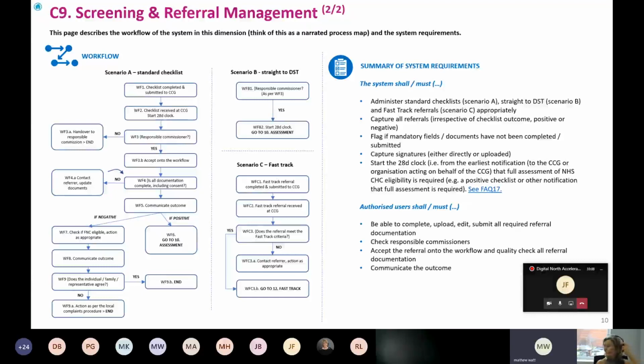But on the right-hand side, you get a summary of business or system requirements. In essence, everyone wants a system that can capture referrals, flag mandatory fields, capture signatures, etc. Users want to be able to complete, upload and submit referral documentation. So this really describes all the things that you would take to a supplier in order to say, right, we want a system to do this, and we want it to do it in this way, following this sequence of steps. So this is all part of the Digital CHC Toolkit. I recommend you access that and have a look at it.